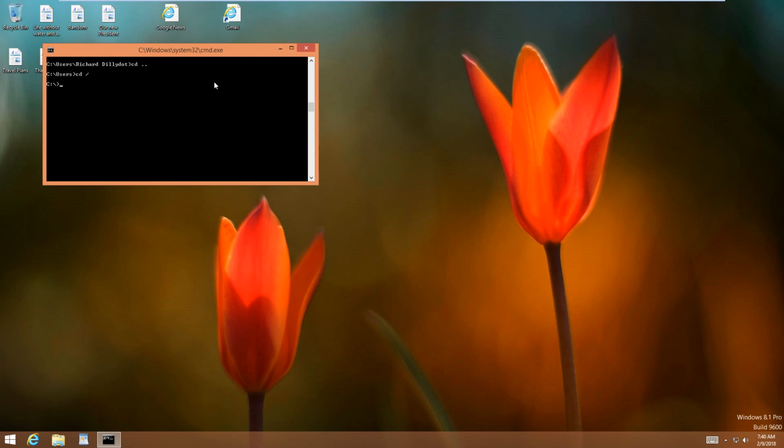So basically what the tree command does is exactly as it sounds. It creates a tree of all the files in your computer in a certain directory. If I type in tree, it'll create a tree listing of everything on my hard drive. You might be wondering what the point of this command is. To be honest with you, I have no idea. It doesn't make much sense.